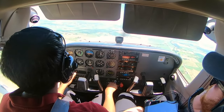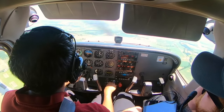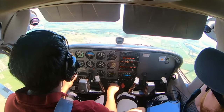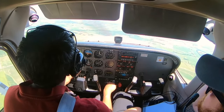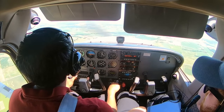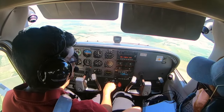There we go, and then we just want to talk about how we're getting to the airport. The airport's right in front of us, well, to the left. We're entering on a left 45 for runway 25. Do you have 25 in sight? Not yet. Okay, one second. I'll make another radio call, you're 5 miles. Okay. Is that okay?